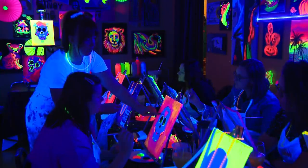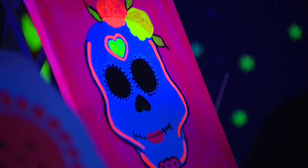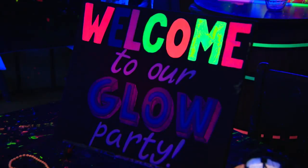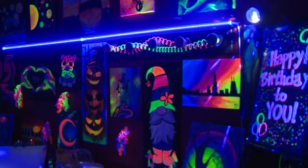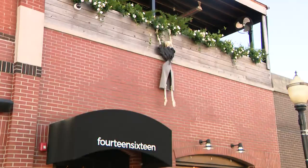At Bottle and Bottega, you get an immersive experience with black light painting. For me, it's nostalgic of the roller rink years. And for the young ones, a lot of them haven't experienced fluorescent lighting in this kind of a situation. The neon and fluorescent lights give the room a really eerie feel while you paint your model of the day. And hang on, there's more.